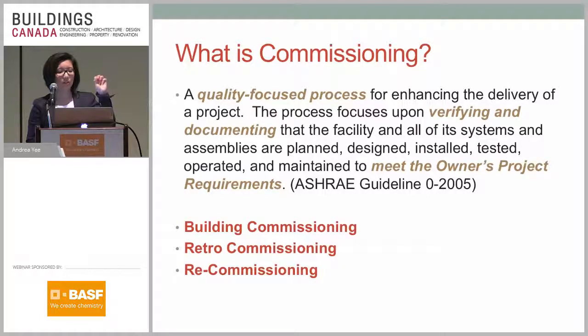We need to come up with what the owner wants, and then we need to verify and check. Verify and check. That's what commissioning is. It's a process to verify and check to make sure that the building has met the owner's project requirements.